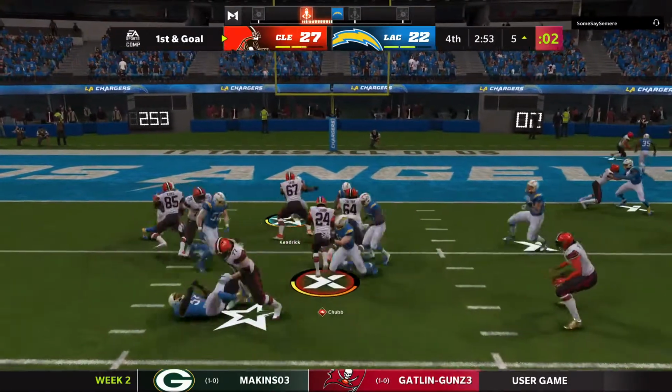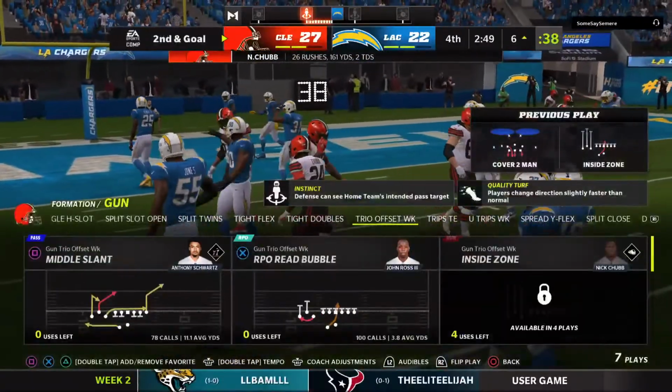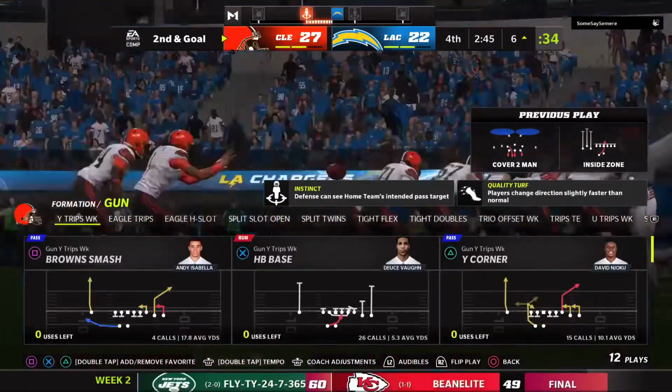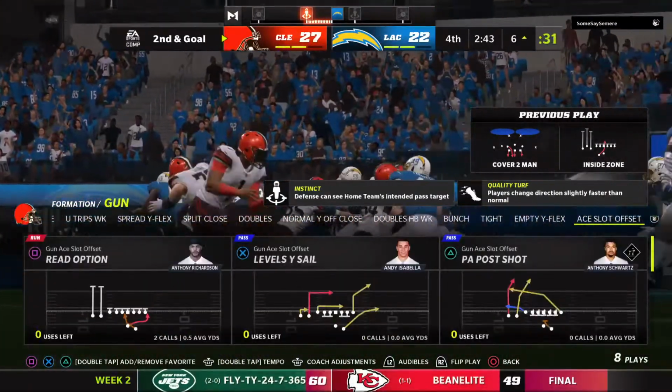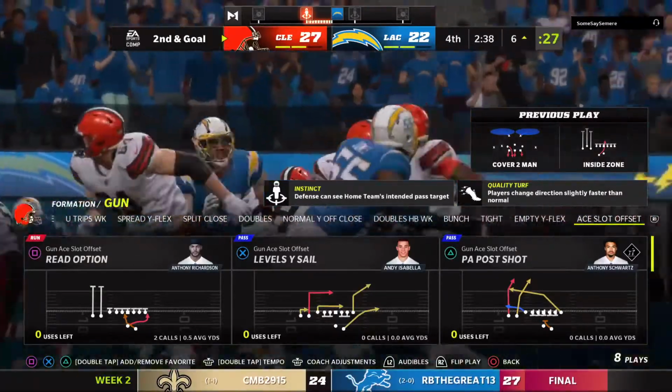Now they return to the ground game. Chubb. And maybe a measure of revenge there. He's had his way in this one, but this time they get him behind the line. That's going to go as a loss of 2, and it'll be second down. Brings up second and goal at the 6-yard line.